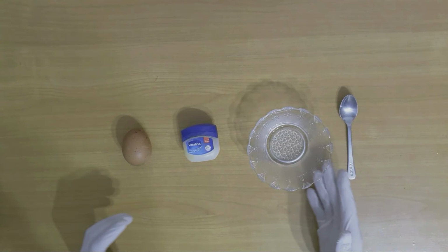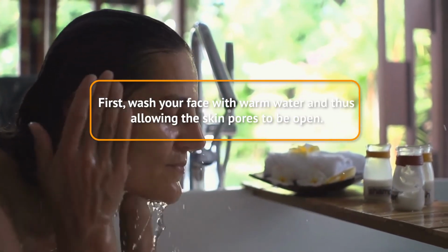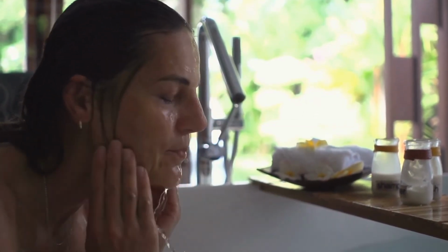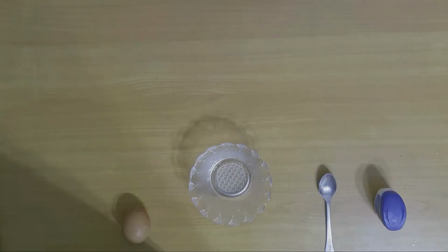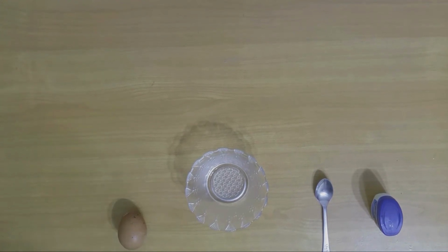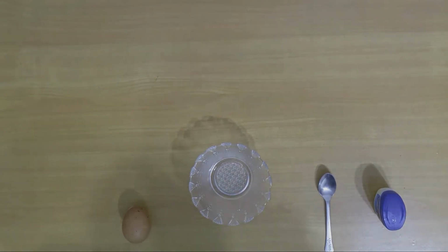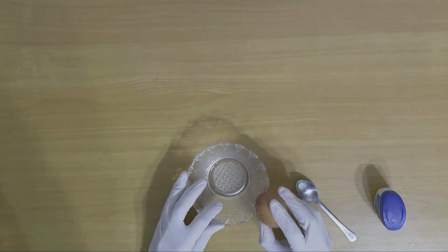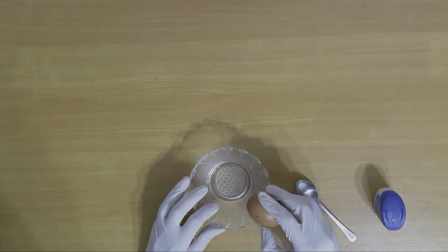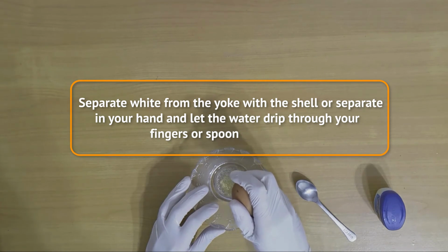Materials: chicken egg, Vaseline, clean bowl, spoon. Directions: first, wash your face with warm water, thus allowing the skin pores to open. Get a bowl and break the egg. Separate the white from the yolk with the shell, or separate in your hand and let the white drip through your fingers or a spoon into the bowl.